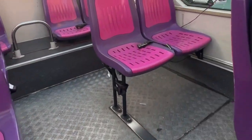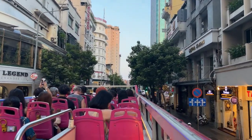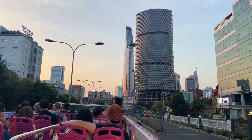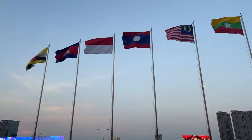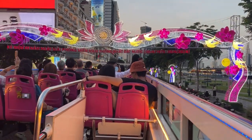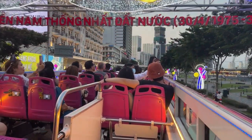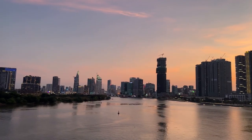From the iconic Notre Dame Cathedral to the historic Reunification Palace, the lively Nguyen Hue walking street, and the dazzling Bitexco Financial Tower. It was a breathtaking journey through the heart of the city, and with the cool evening breeze, trust me, it was just perfect. If you are in Ho Chi Minh City the next time, I would highly recommend you try it out.